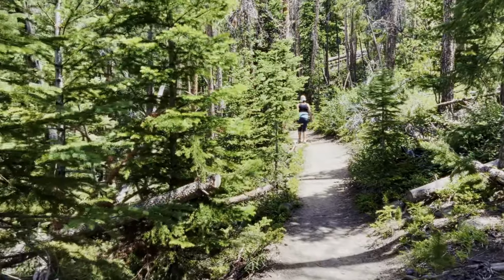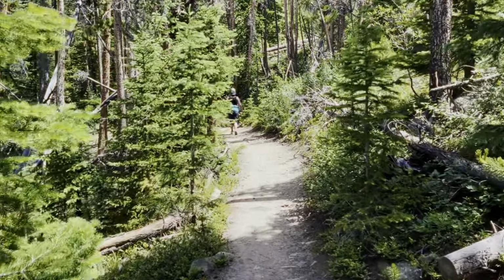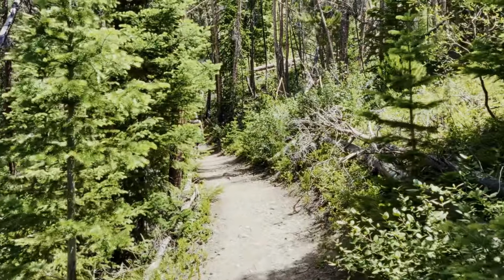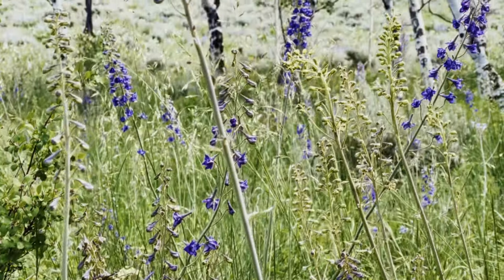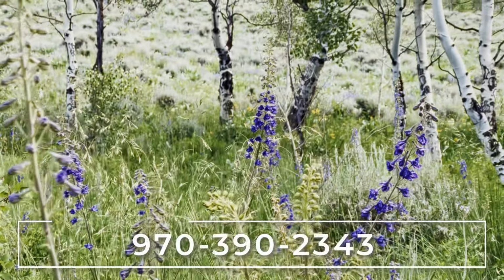I mean, anything that you do in our community is really focused towards wellness for the most part, and we hope that you get to take advantage of something like this and get to explore what it feels like to be up in the Breckenridge area.